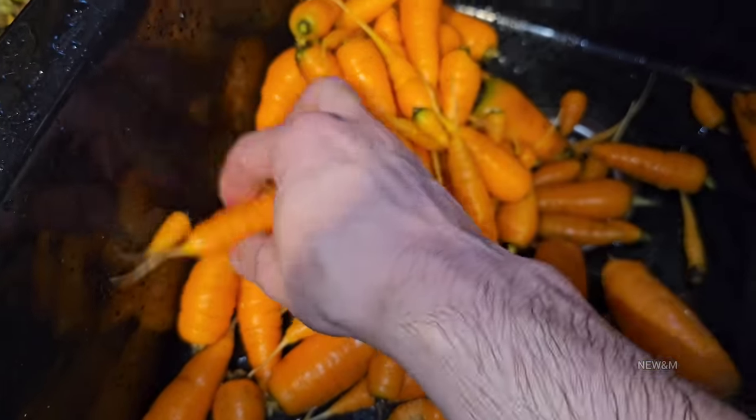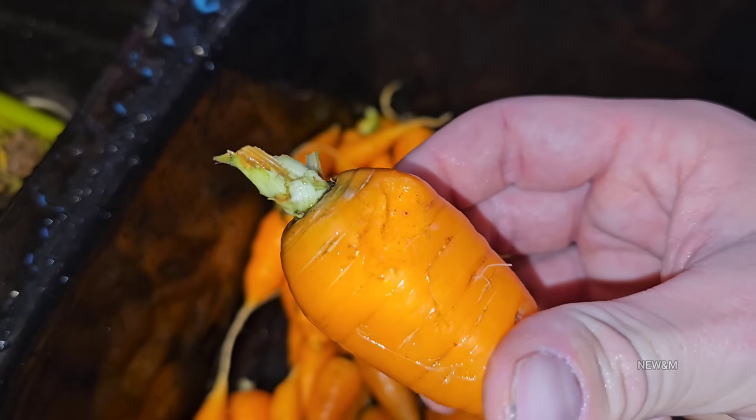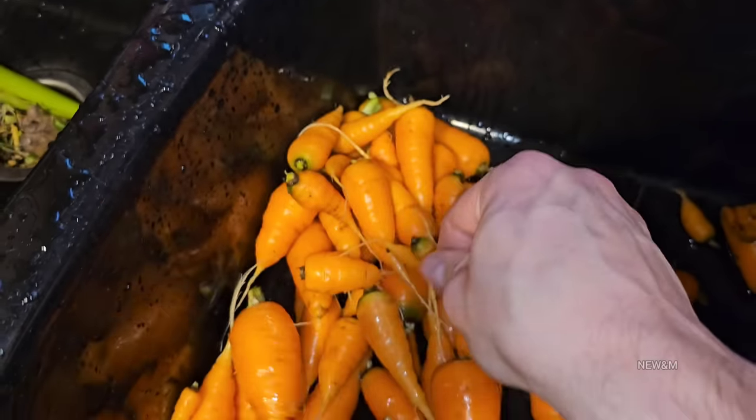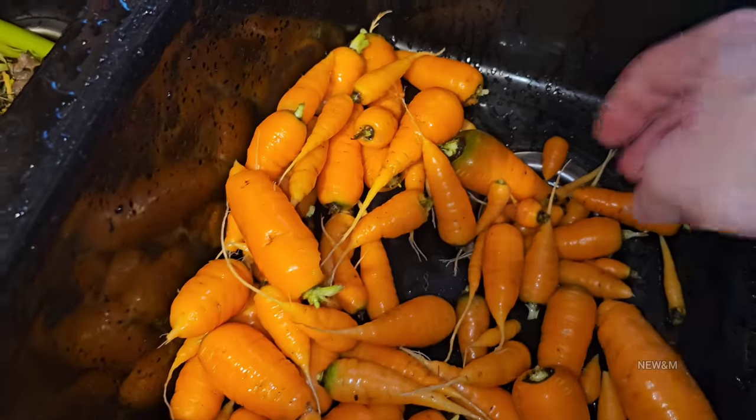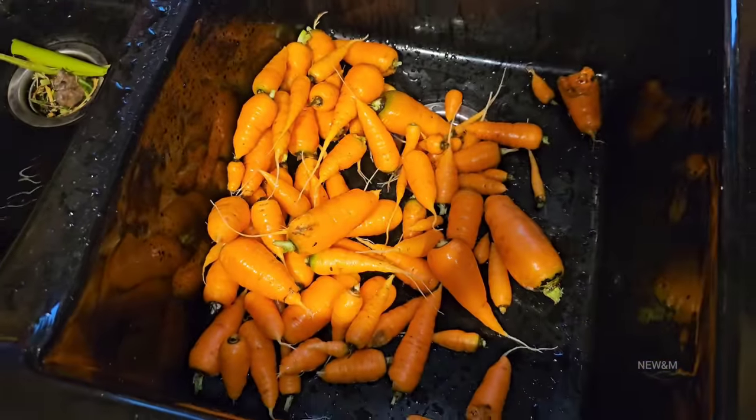At least whatever was chewing them had more courtesy than a rabbit, because at least they were able to keep growing. A rabbit will just eat the greens, killing it underground. But yeah, after we cut off a good amount of this damage, there's still a good amount of food there.